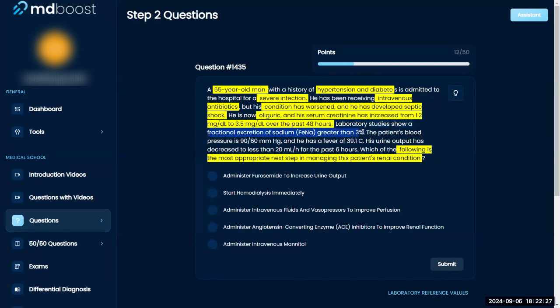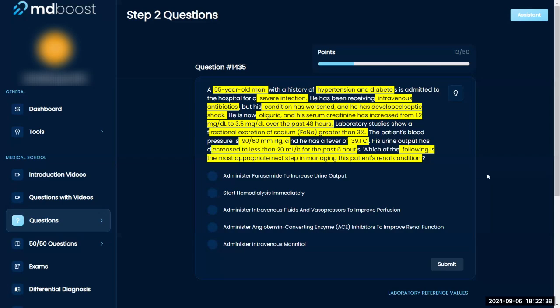Fractional excretion of sodium greater than 3%. Blood pressure 90/60. Fever of 39.1. His urine output has decreased to less than 20 for the past 6 hours.